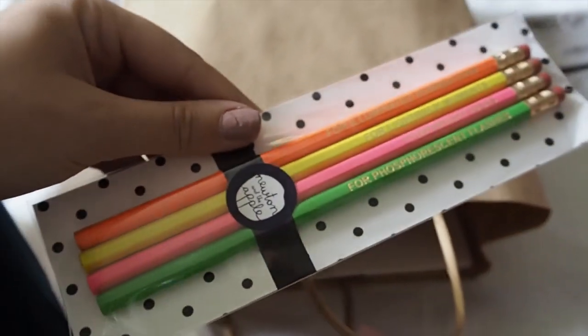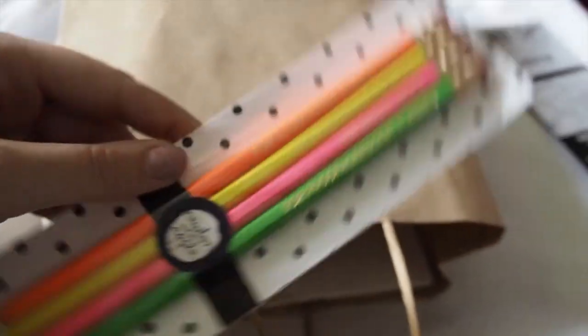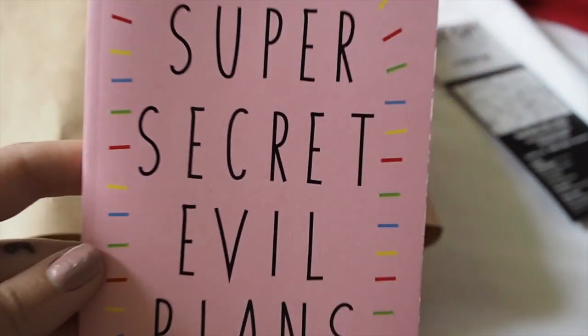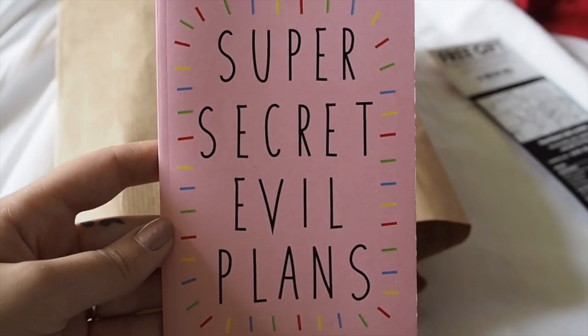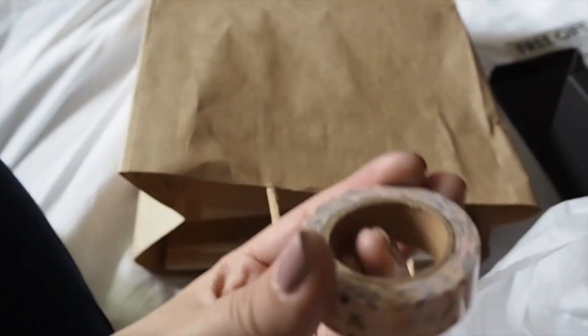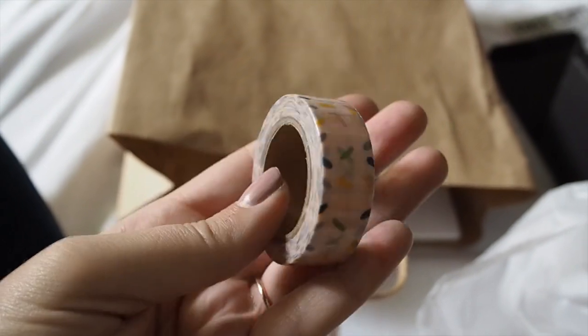So we have some pencils from Newton and Apple, and they've got little quotes on them. They look cool. They're like the happiness planner ones. And then a Super Secret Evil Plans notebook from Thrift Box. Then in here is a mug. Yeah, I love that. And then we've got some washi tape in the bottom. So that's it for Bloom and Wild Etsy.